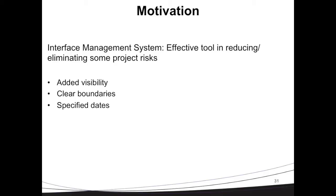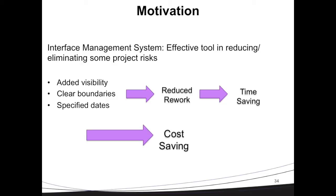And we achieved this goal because of added visibility on the roles and responsibilities of the parties, and also the deadlines. We have clear boundaries between stakeholders, and we have specific and documented dates. So eventually, we're going to have less rework, some time savings in the project, and finally, we'll achieve cost savings. So it seems logical to focus on the time savings and correlate interface management to the project schedule to anticipate some of the project schedule related risks.